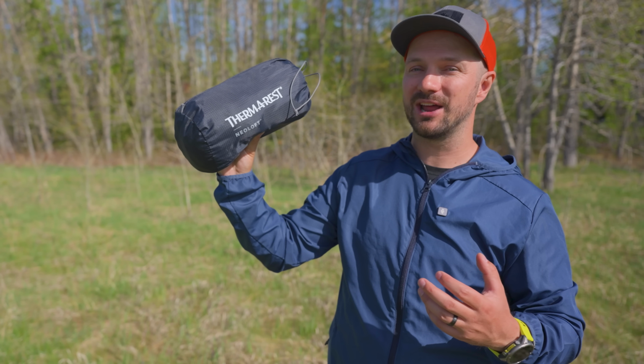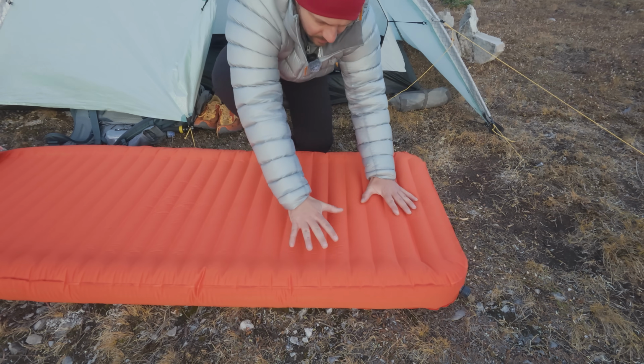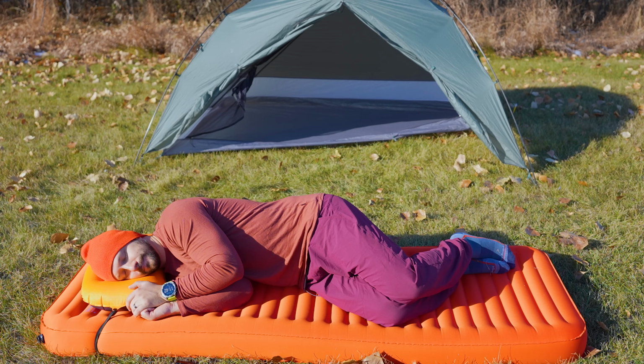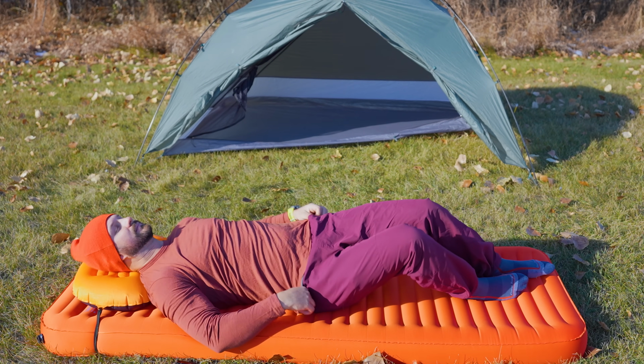They're also the first pad to really push the limits of stretchiness for a top material, and I haven't really found another pad other than the Neoloft that uses such a stretchy top material, but it works so well with the Neoloft, and hats off to Thermarest for making a pad that's actually comfortable and warm and not super heavy.